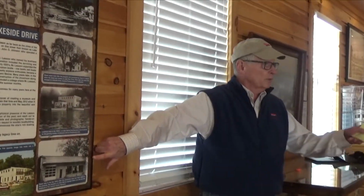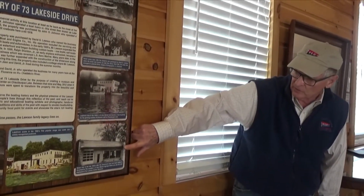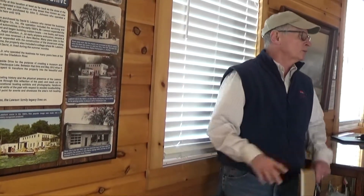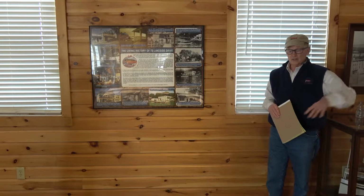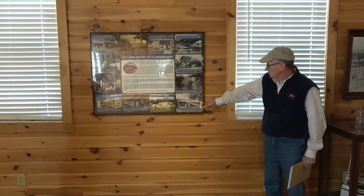This is the entrance that we see by the street side. This was an addition that was put on by Dave Lawson in the 1940s to create a showroom, which is now the main display floor for the exhibit, for the museum as we know it.